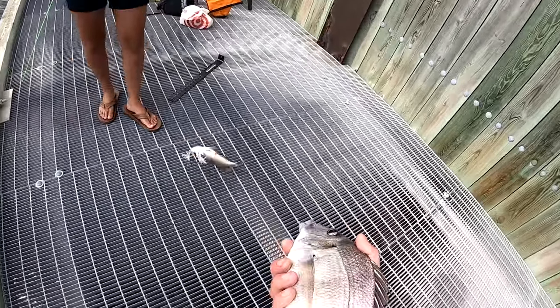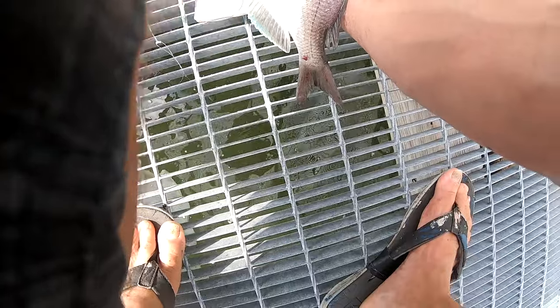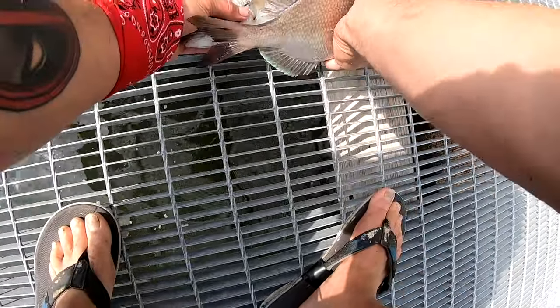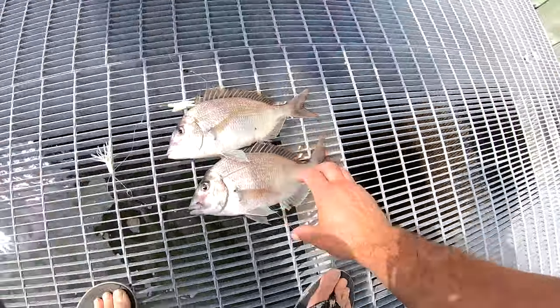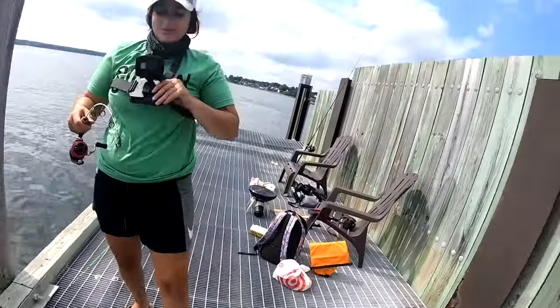Yes! Oh my god, dude. You're just breaking them up right now. It's not even funny. Our fish are pretty identical, honestly. Yeah, they're pretty similar. Mine might be just a little fatter. That's about it. Cranking them. That's four keepers. We're going to be good.